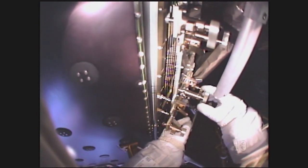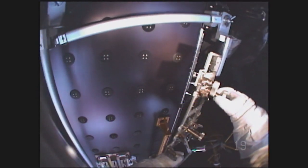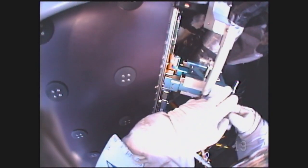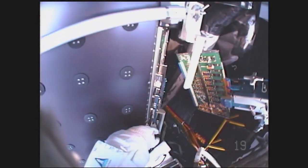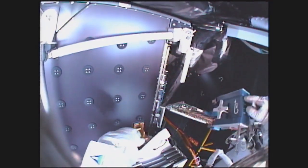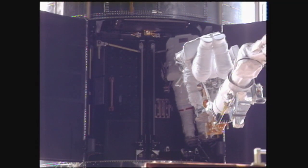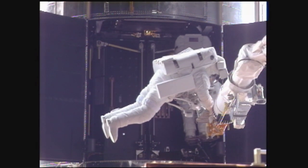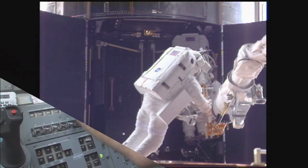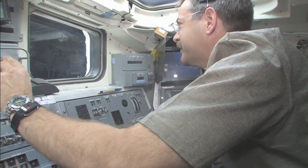The fastener capture plate now removed, having done its job of capturing the 32 tiny screws inside the protective enclosure. Card one is out. Nice. Looks great, John. Nice job. Takes a few more turns to get it out of the connector. Not that it matters. Scooter, are you taking them back to the telescope? Yeah, I was. Okay, good.